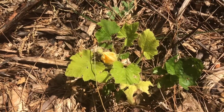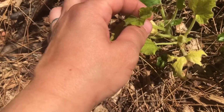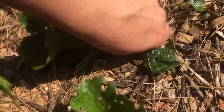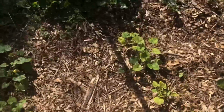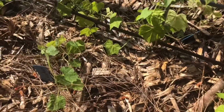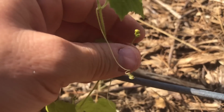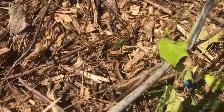So we've got zucchini babies everywhere. I'm starting to see the little, well, this one might be a squash. I don't know, it looks striped, so we'll see. And here's my cucamelons. There we go. See this right here is a cucamelon bud. Little flowers. And they're all over. I don't know if you can see that because it's so bright outside. They're all over. They're so cute.